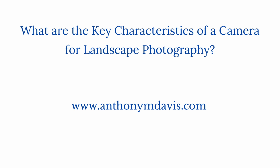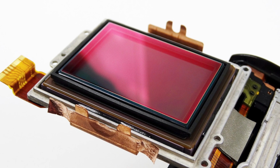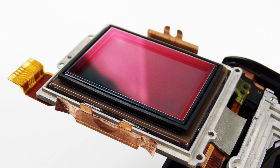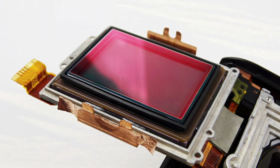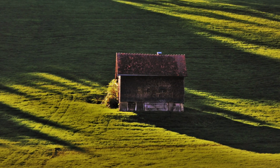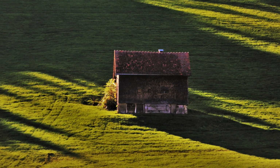What are the key characteristics of a camera for landscape photography? A high-resolution sensor. A good camera for landscape photography should have a high-resolution sensor to capture fine details. Dynamic range. A wide dynamic range captures the range of tones in a landscape, from the darkest shadows to the brightest highlights. A wide-angle lens.